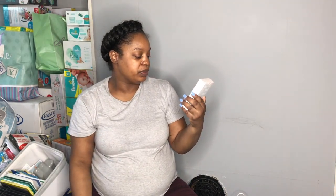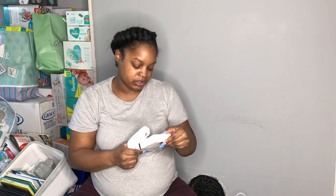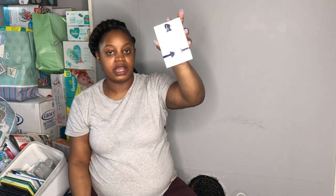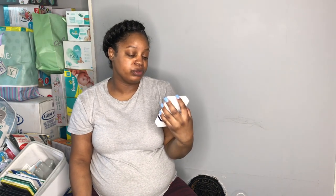This is just like, I forget what it is. Oh, it's just hair and body wash and lotion, and the lavender smell. This was like $15 for this little box. The brand is Noodle and Boo. Again, it's from Saks Fifth Avenue.